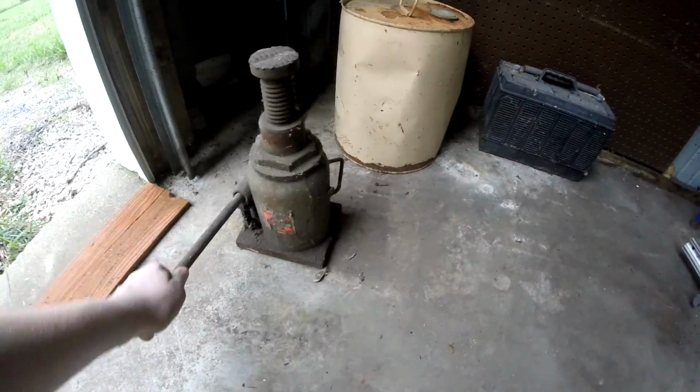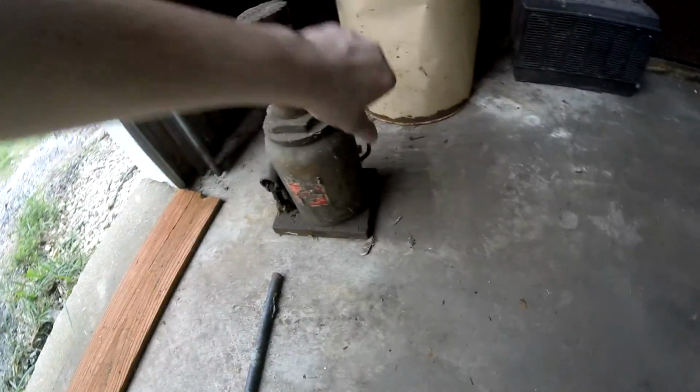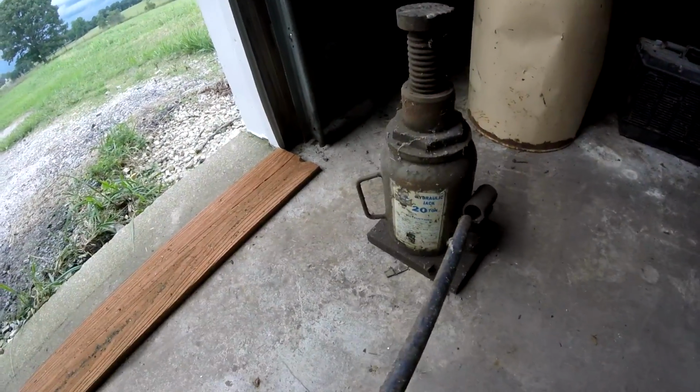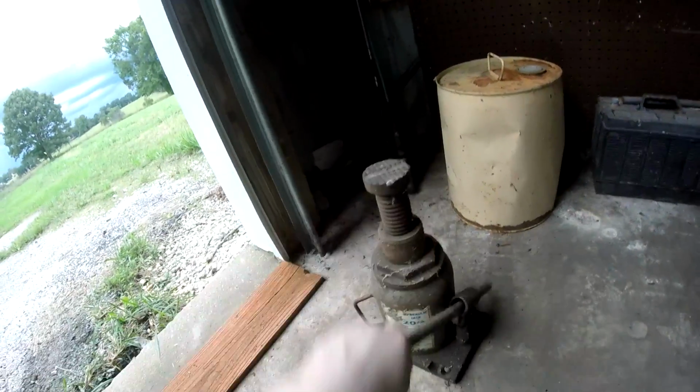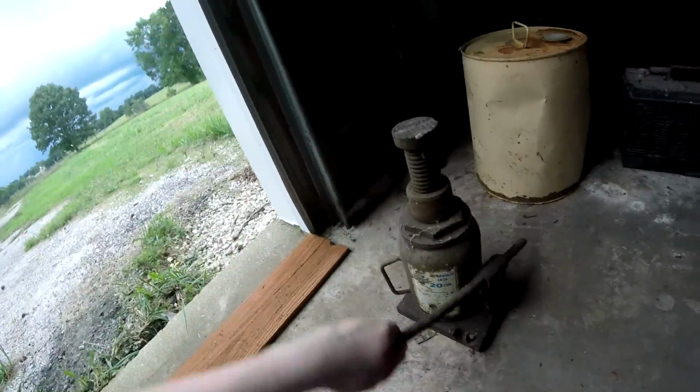I'm gonna see if this thing will even move. Well, that's that storm they're talking about. Holy crap, it's a 20 ton. Let's see if you just go through all, and I guess that battery is no good. I think it's got no fluid in it. There's an oil pan.